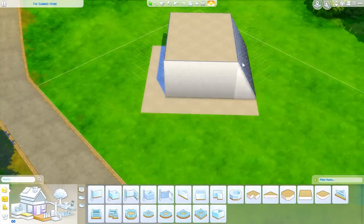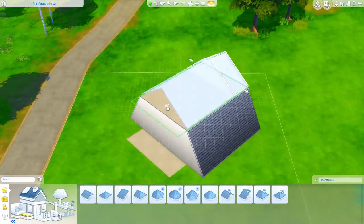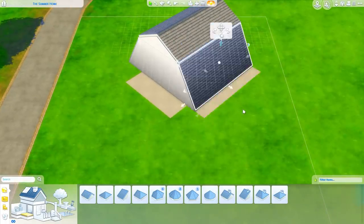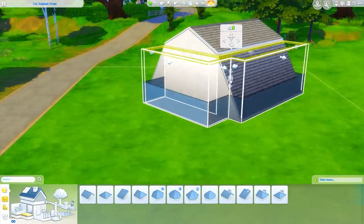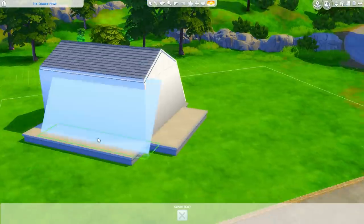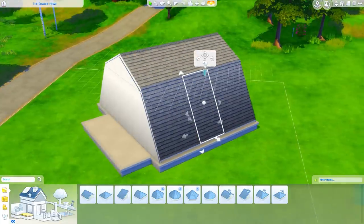I had a ton of suggestions from you guys since when Eco Lifestyle came out. I built a few different eco-inspired builds based on the new items and wallpapers and such that we got with the pack, but they were mostly tiny homes or for like one or two Sims, and you guys really wanted to see a family home, so that's what I'm doing here today. I imagine this was for one or two parents and two children.